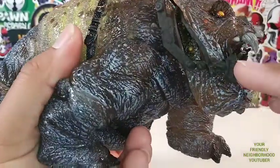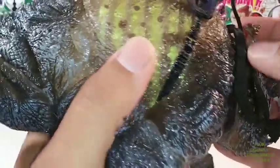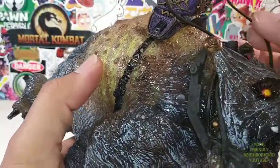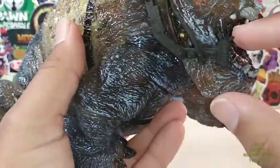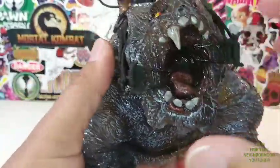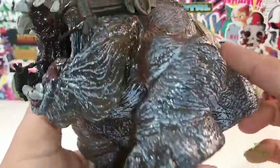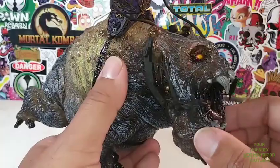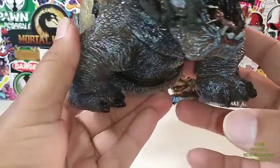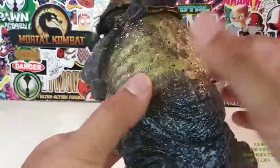The harness for this guy is done very, very nicely. It's kind of like a plastic. This right here is kind of like a rubberized strap. Done very, very nicely. It doesn't affect his articulation when you turn his head. I like how it's done, man. I love how the harness is a part of his articulated head. That's really, really dope. The toes are done very nicely. Toenails. Overall, great, great figure, guys.